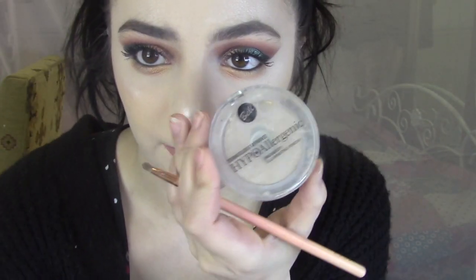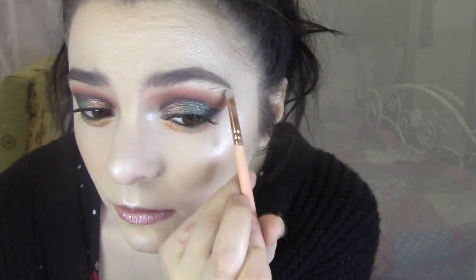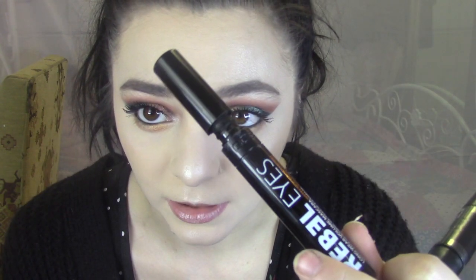I'm then going to use my Bell Hypoallergenic powder in my inner corner and a bit under my brow bone. Right, then I'm going to go back in with Body Shop Mascara and probably a bit of Rebel Eyes by Gosh on my lower lashes.